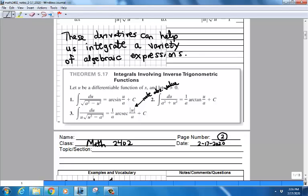All right. This type of integrand will occur kind of frequently, or things similar to this will occur kind of frequently. That's why this antiderivative formula is useful to us. What's really interesting is that this is just a direct consequence of taking the derivative of the arcsine function. That's where this antiderivative formula comes from.